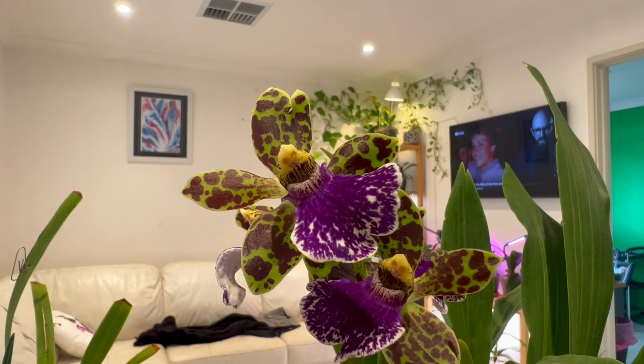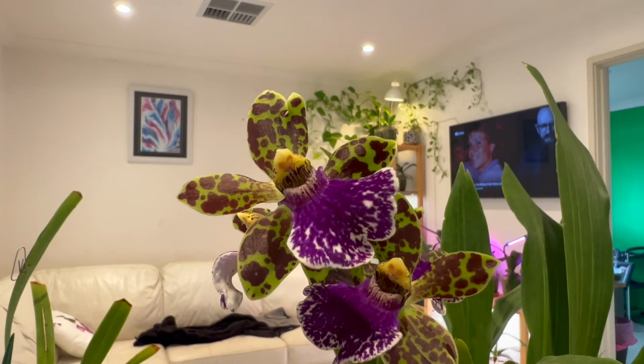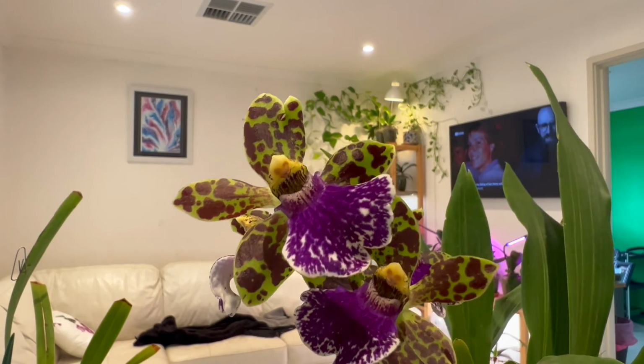Now, the Purple Panther was the part of it that really grabbed me for this one, because I have a Phragmipedium Pink Panther, and now I have a Zygopetalum Purple Panther. So that was why I bought this. Pretty flower. It's got panther in the name. I've got a pink panther in my Phragmipedium, and now I have a purple panther. So I'm pretty stoked about that.